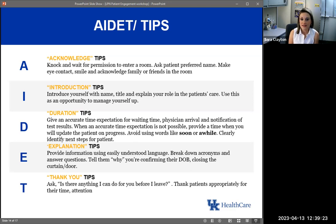So let them know that it's a safety check and it's something that we do to make sure that we have the right medication, or that we are entering it into the system correctly. Not necessarily like, I got to make sure I have the right patient. They're like, well, don't you know me? We want to make sure that we're explaining it in a way that's going to build confidence, right?